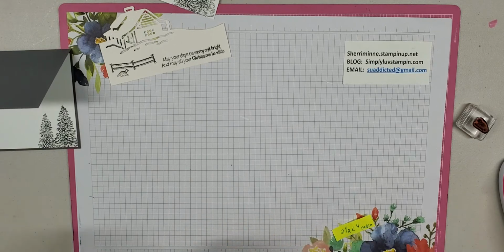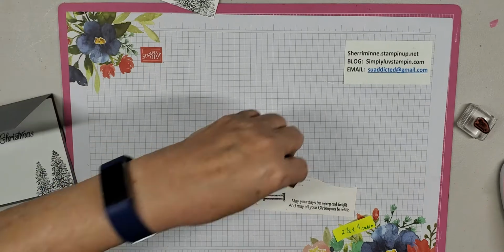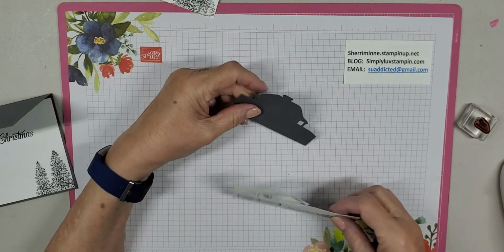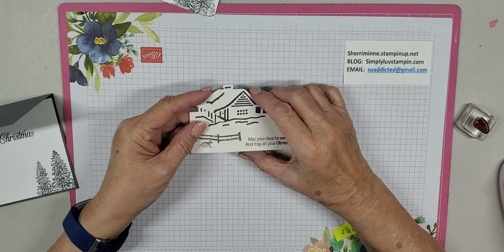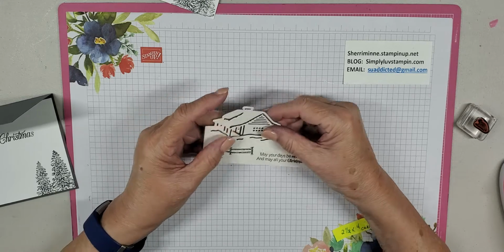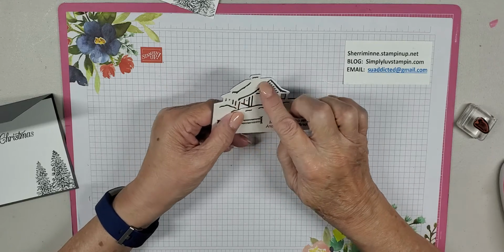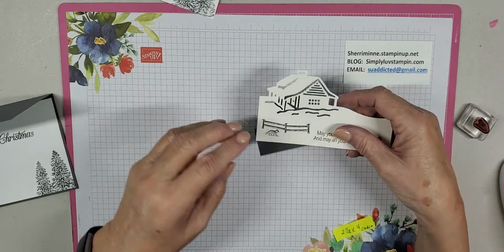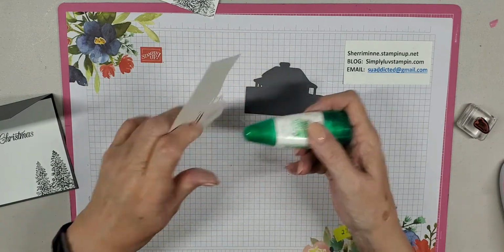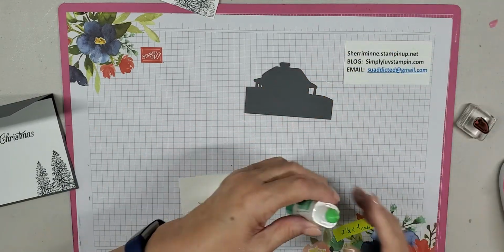Okay, now we are going to take our cabin and get it all lined up. And I just think it's such a peaceful, I just love the feel of that. And so what we're going to do is line this up, the dark gray piece with the white piece, and it's going to stick over a little bit, but I'll just trim that off. And that way you get all the detail of everything that's here. Okay, and actually I think for this part I'm going to use my green cap glue, and we'll see, this one was almost empty, but I do have another one.